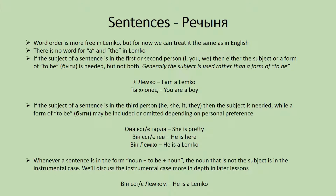Sentences. Rečenia. Word order is more free in Lemko, but for now we can treat it the same as in English. There is no word for a and the in Lemko. If the subject of a sentence is in the first or second person, such as I, you, we, then either the subject or a form of to be, бути, is needed, but not both. Generally, the subject is used rather than a form of to be.